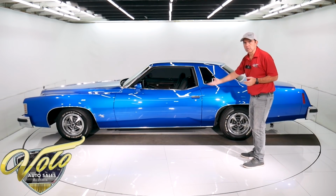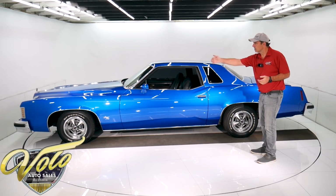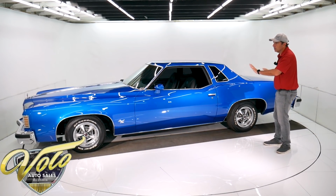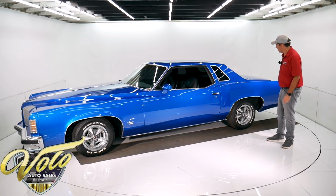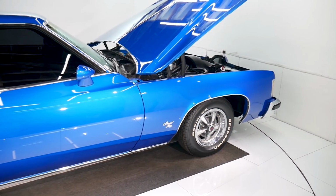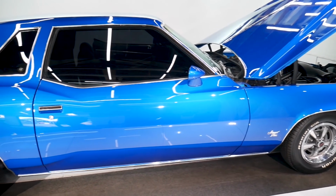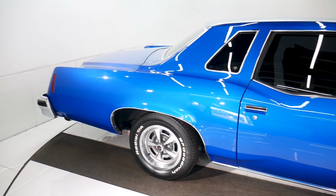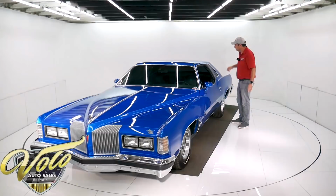The floors are bone dry. All the inner rockers, all the seams and spot welds and drain plugs. It is virgin, untouched, super clean, dry metal under the car. And same for the body. This side's just as good. Beautiful fit, no door dings, everything is slick. No vinyl top, so it's all just pretty blue.